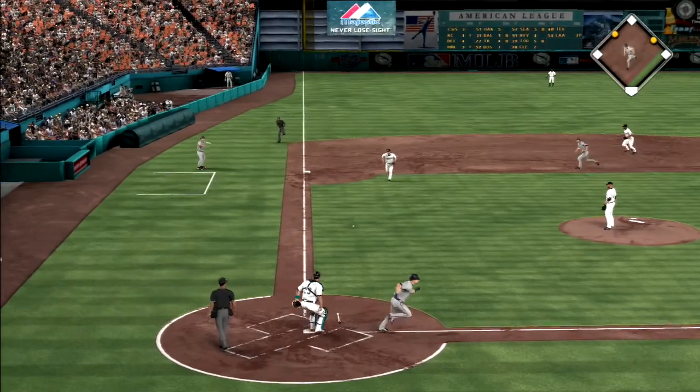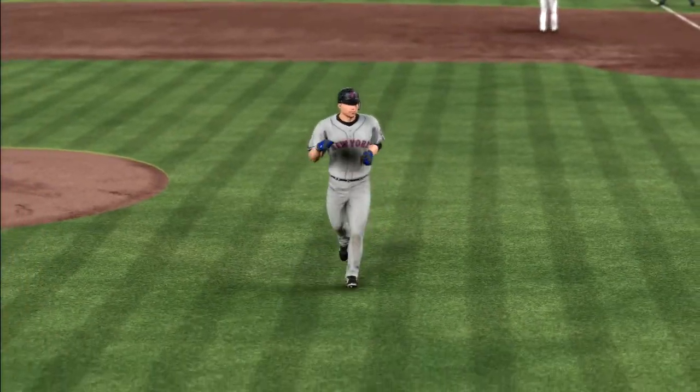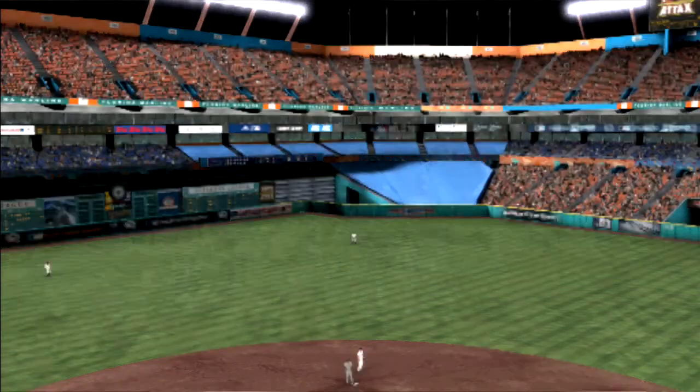Now he squares and gets one down. Bare-handed pickup. Throw in the dirt, but a good job of staying with it that time as he's retired. Can't ask for much more than that. Tying run moves over to third with one out, so we'll see how the infield decides to play it here.